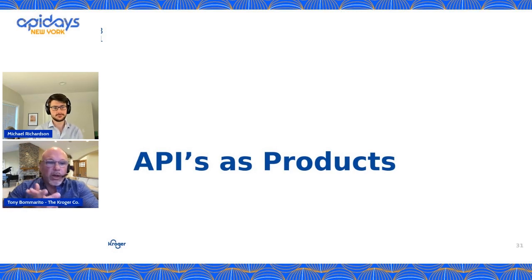And then APIs as products. Looking at our APIs as the application was a little bit of a mind shift for us. Traditionally, you look at the e-commerce solution, that is the application, or where I built an app. Looking at these individual pieces that serve the holistic solution as a product was very important.